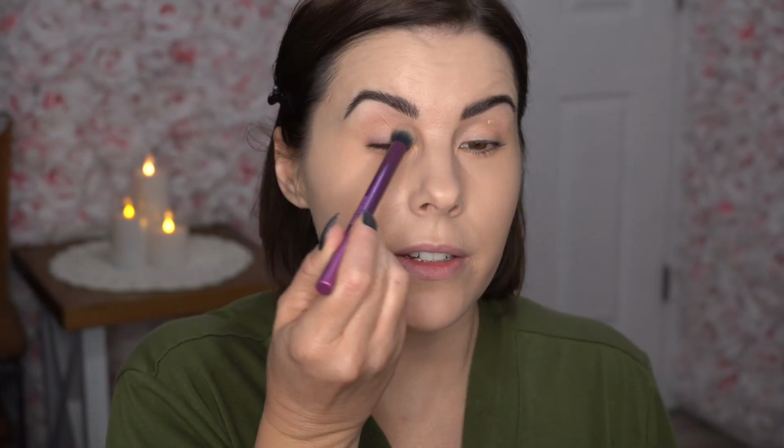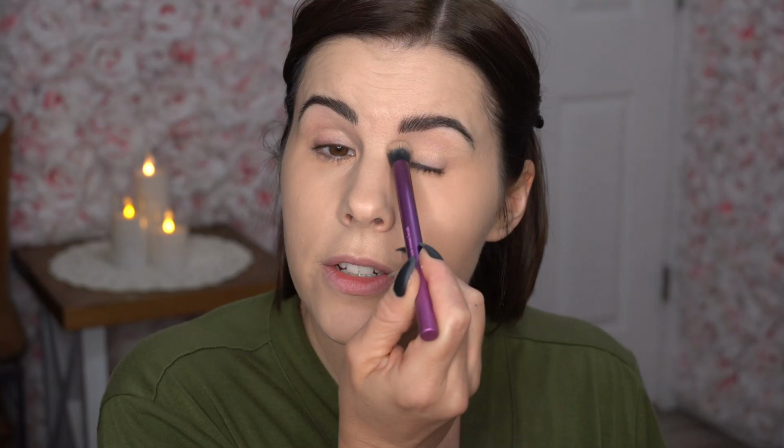Then I'm gonna go ahead and prime with my Milani eyeshadow primer. And I just took some eyeshadow that would be very simple, more of like a one and done eyeshadow look. And I'm gonna let that eyeshadow primer dry on my eyelids for a little bit before I go in with the eyeshadow.